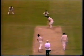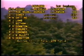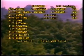O'Donnell to Gatting. Lovely stroke. 50 for Gatting. Beautiful shot. Nicely over it. Perfect placement and superb timing to give him his half-century. And a fine half-century for Mike Gatting, 53 not out, with 7 more runs added, up to 5-6, which was the point where the umpires came off because of bad light.